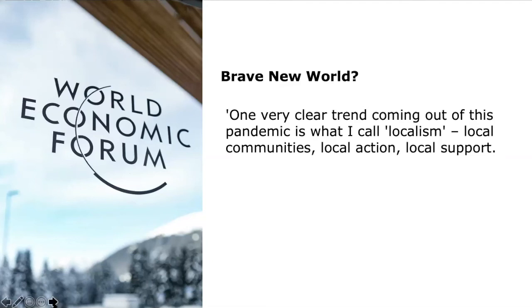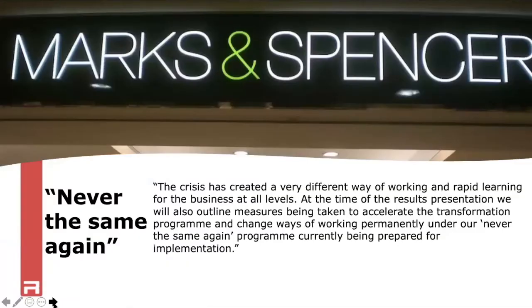And the second one is Marks and Spencer's, one of our big retailers. This again was back in April, the very end of April. They've now devised a program which they're calling Never the Same Again. So really thinking about how everything has changed, the world has changed, retail has of course changed hugely.